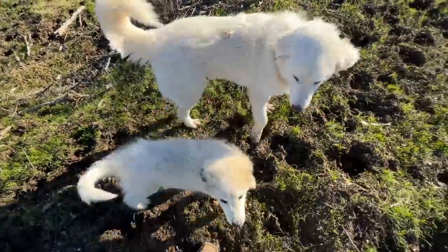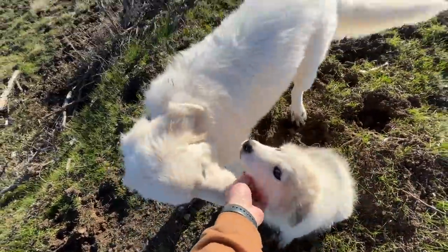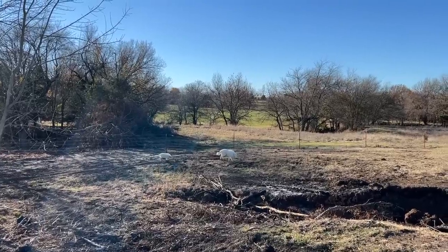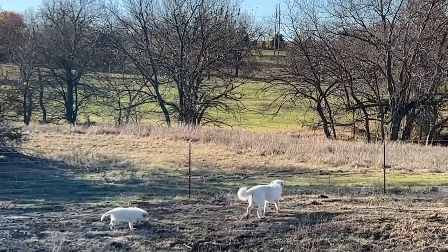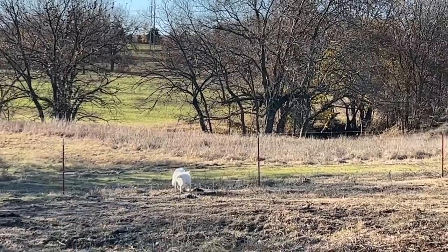You guys have to play right here next to me, don't you? Hey, Jerky. You can see how green it is over here behind the dogs there. That's the burn unit. It's awesome to see.